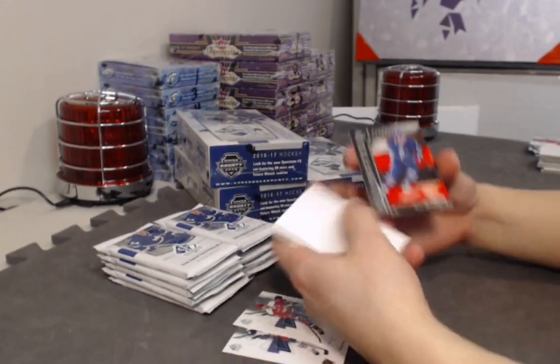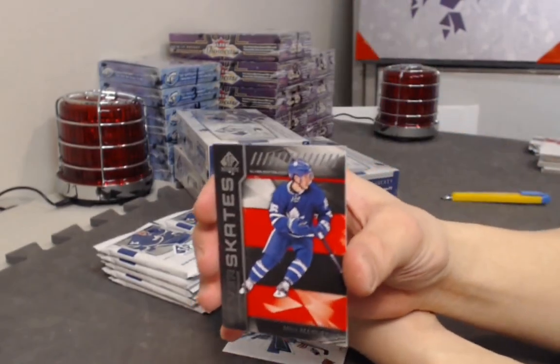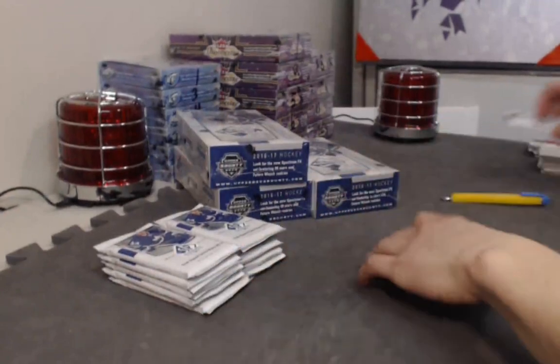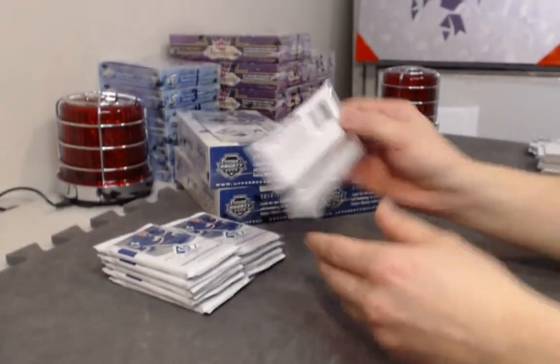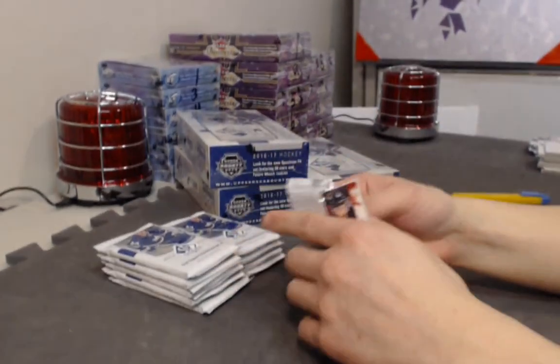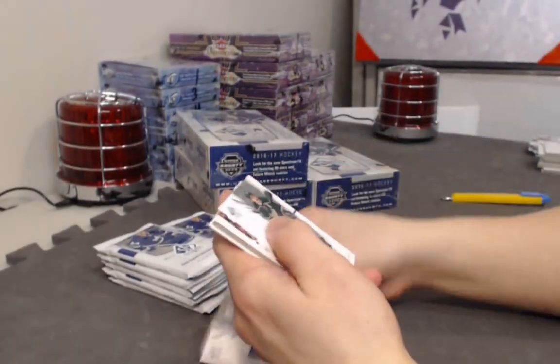Ooh, and this guy, Mitch Marner, Silver Skates. You know, we try to tell everyone. Oh, sorry, Brian, because you're Winnipeg. You got the Winnipeg guys. Sorry. Oh, yeah. It's a tough one to get. I got to break the piggy bank for him.